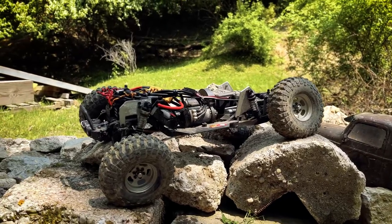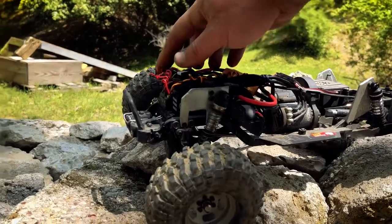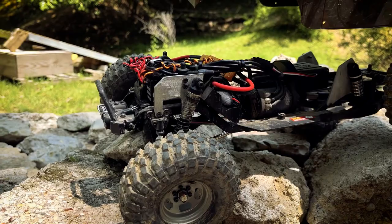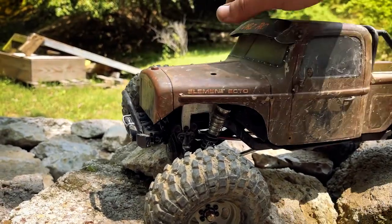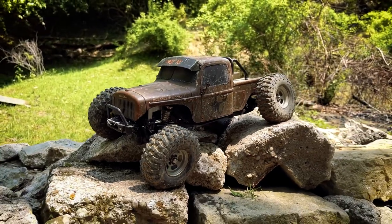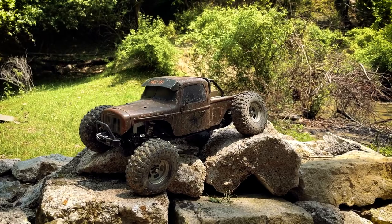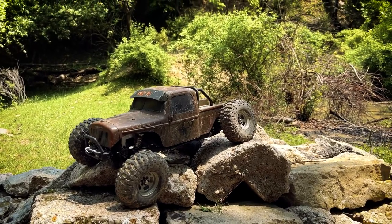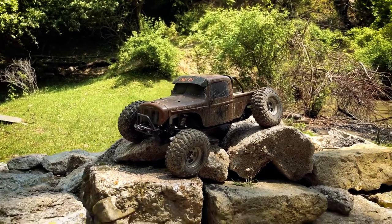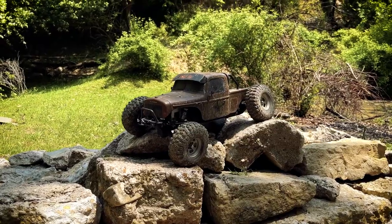I've been running the 35 kg Amazon servos for quite a while now, and they'd be pretty good, but figured it was time to get a legitimate upgrade since this truck is so capable. Felt like it deserved it. So today is the first proper test run on some rocks with the new servo. So we'll see how she does.